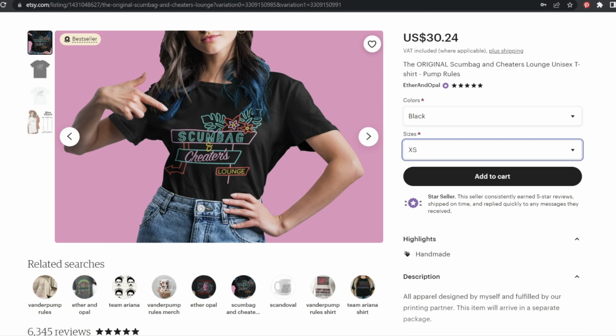And keep in mind, all of these stores have other designs that sell well as well, but these are their biggest sellers. So they are making money on other designs in addition to these.